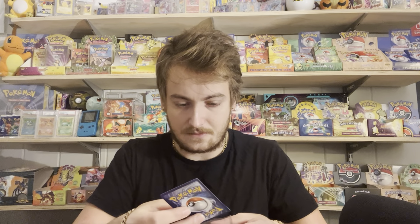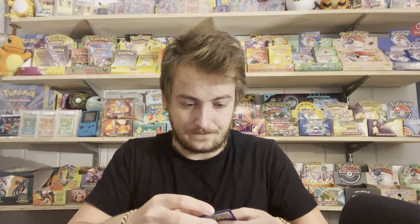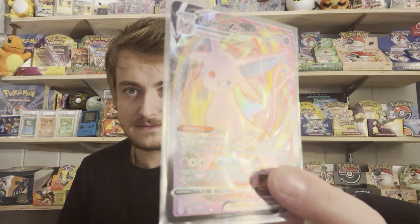Let's go ahead and get them in sleeves, though. Centering isn't that great. That's okay. Cards are still mint, brand new. Beautiful. That is just beautiful. That Espeon VMAX is really a nice card, guys. I mean, all the colors on that, the pink, man, I really love that. That is really a beautiful card.